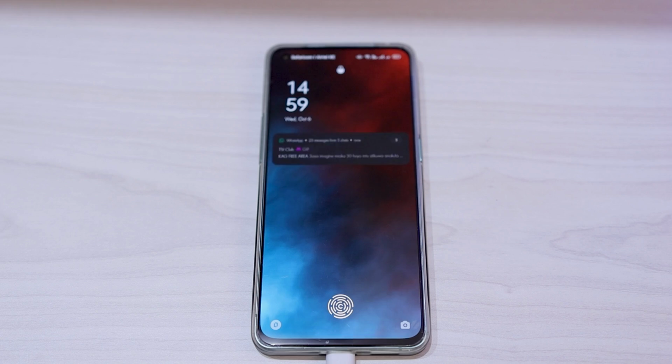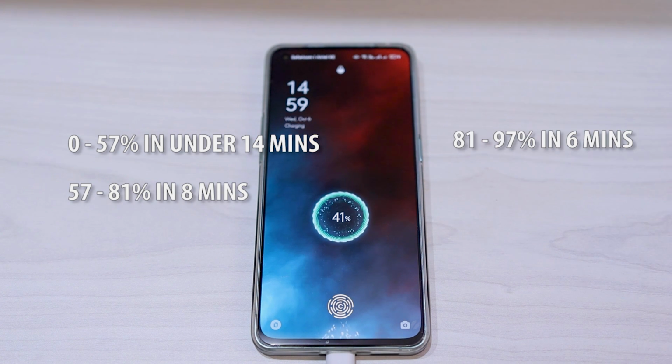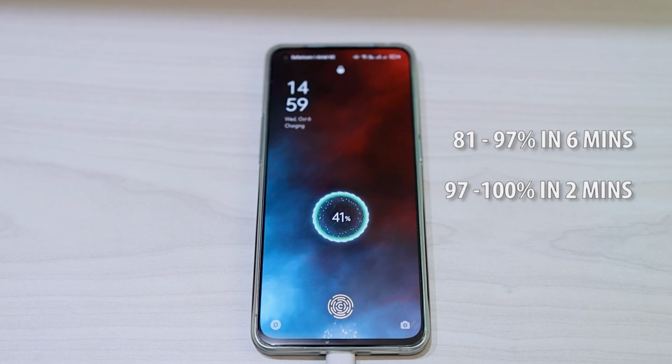Super VOOC 65-watt fast charging lets you juice up from empty to 57% in under 14 minutes, another 8 minutes to 81%, another 6 minutes to 97%, and 2 minutes to complete your charge. 30 minutes from dead to full. It doesn't get better than this.